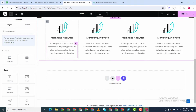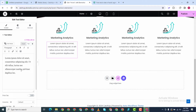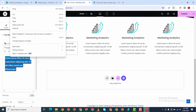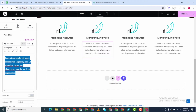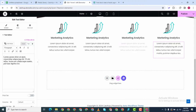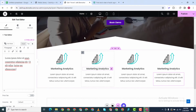I can go ahead and change this a little bit. Let's say I just want 2 lines of text. Let me cut it from here. This is just lorem ipsum, it's dummy text. Let me see, just 3 lines of text. That's enough. I'll copy this and paste the text. You can generate this text with ChatGPT, and then I'm going to paste the same here. Okay, you see this.